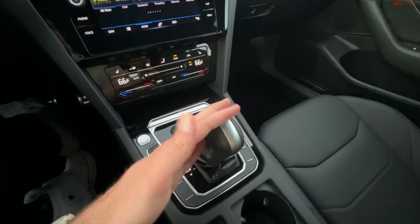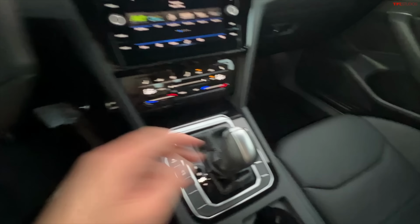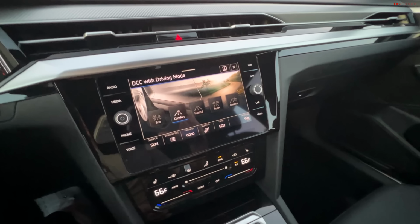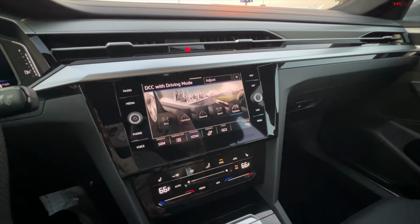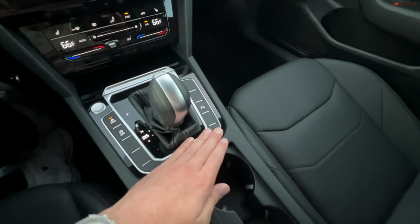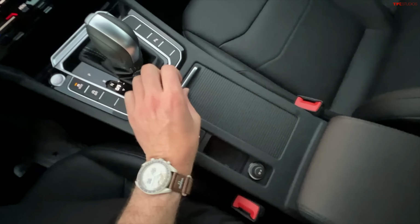7-speed dual clutch automatic transmission, by the way, with paddle shifting control. And then we have mode selection here: eco, comfort, normal, sport, and custom, all via the buttons there. Lots of blank panels on this R-Line here. Dual cup holders with this little slider.